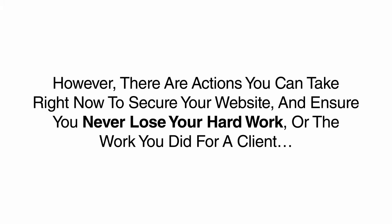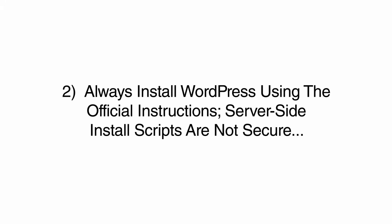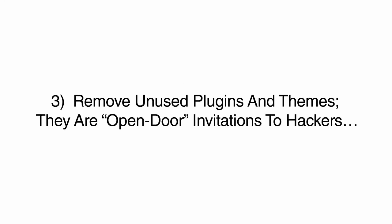However, there are actions you can take right now to secure your website and ensure you never lose your hard work or the work you did for a client. Always keep your WordPress plugins and themes up to date. This makes sure software is patched against security holes. Always install WordPress using the official instructions. Server-side scripts are not very secure. Remove unused plugins and themes. They are open-door invitations to hackers.